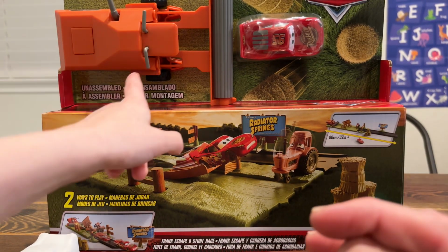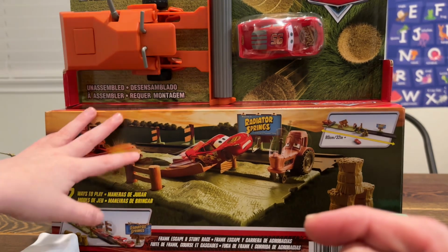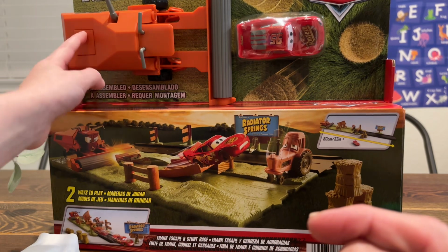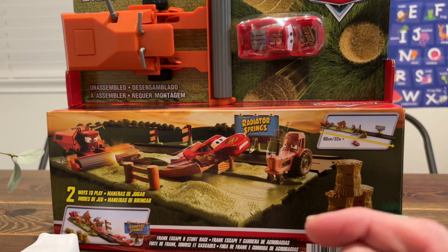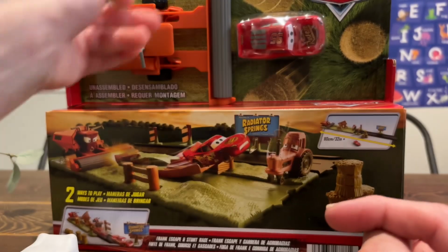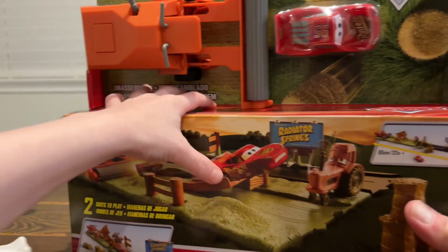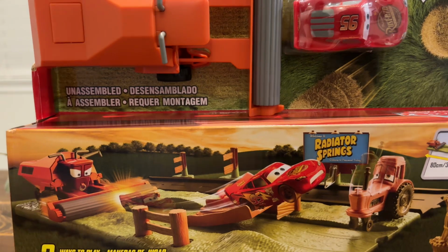We have a Cars toy. It's the Frank truck. Frank, you know, in movie one, where he chases Lightning McQueen and Mater at night. He comes with Lightning McQueen, and it shows the moo-moo cows, and Moo Moo's funny. So let's check this out.